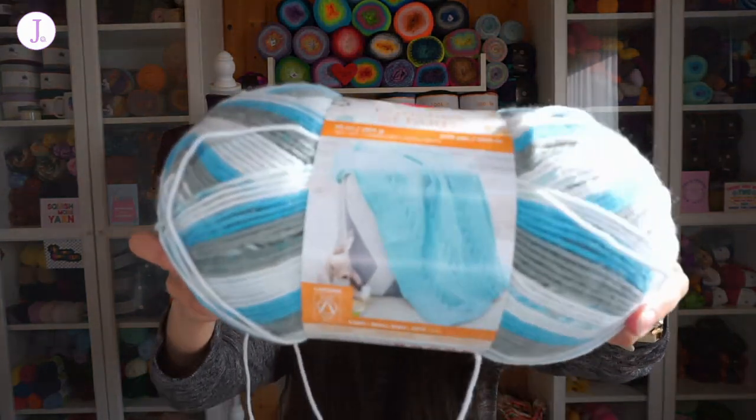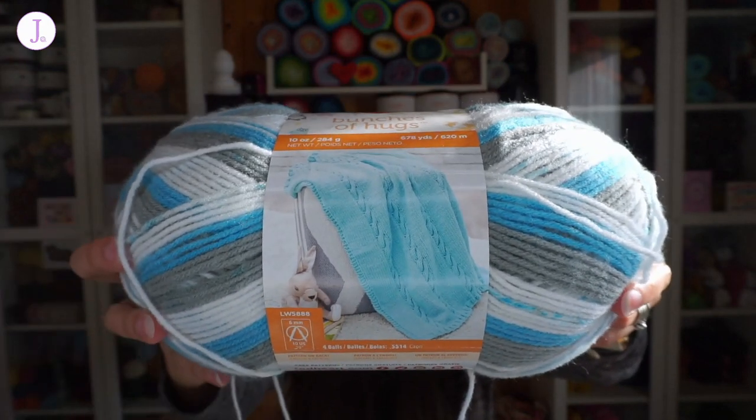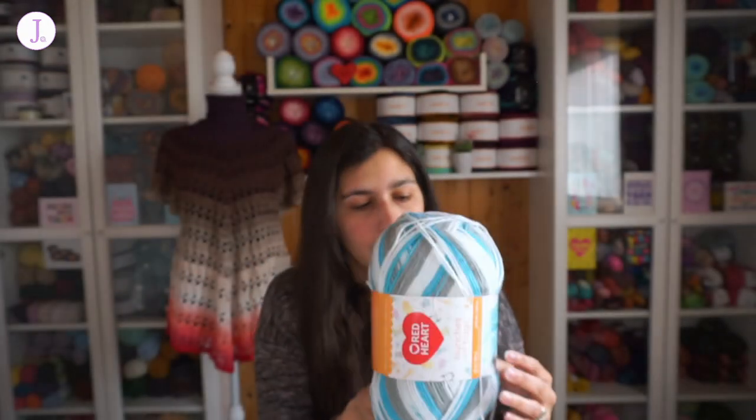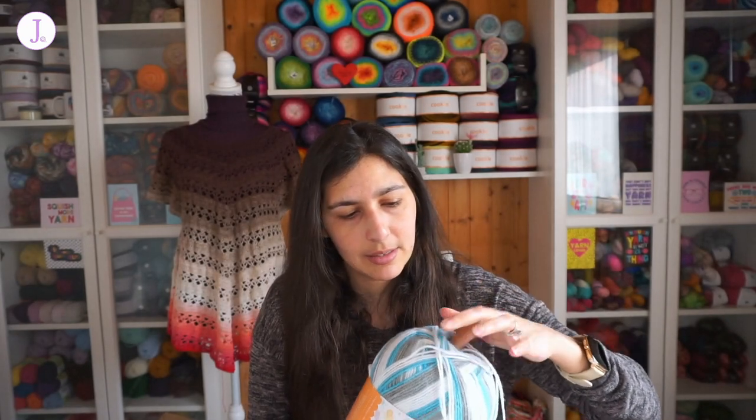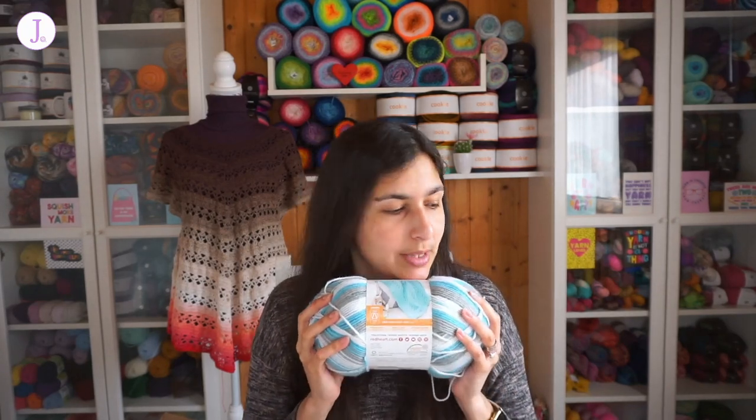I will probably not make a blanket out of it. But you can see a picture of a knitted blanket. I mean, I do knit, so I can knit a blanket out of this. But I will probably end up making a sweater for one of my boys with this.